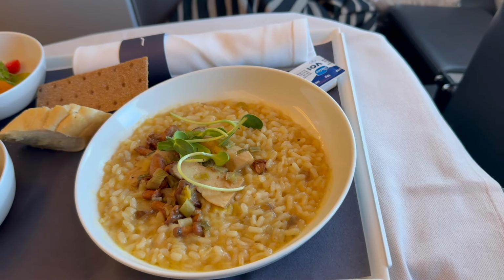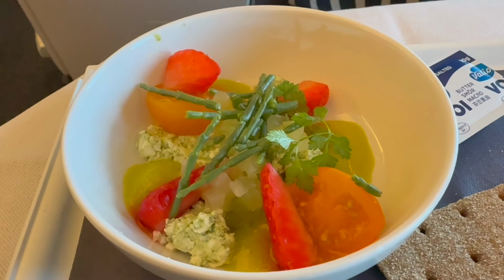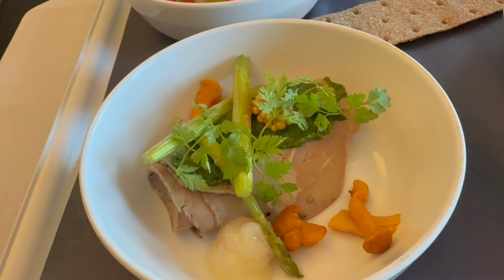Dinner was served shortly after. I started with a fruit and veggie salad, a small portion of veal topped with vegetables, and some fresh bread on the side. The appetizers were light, fresh, and a great way to kick off the meal.